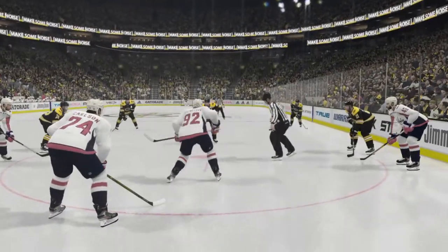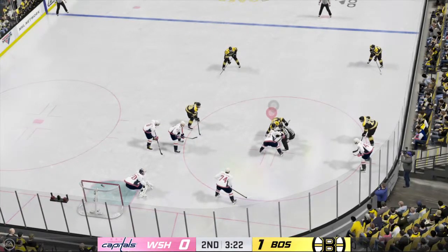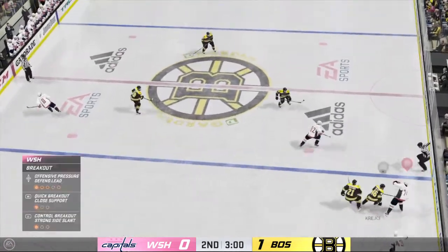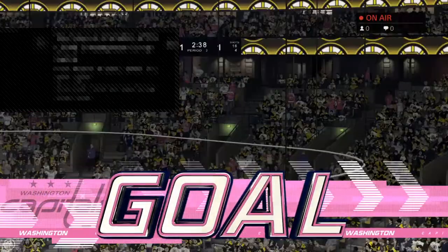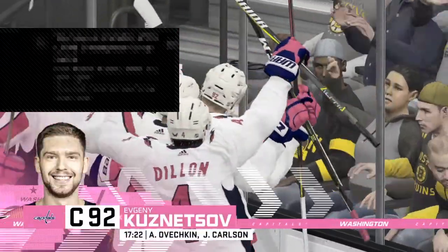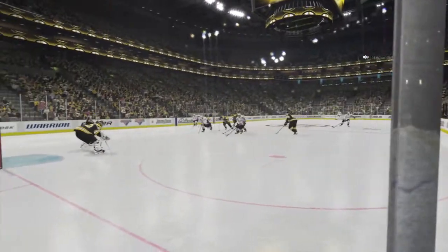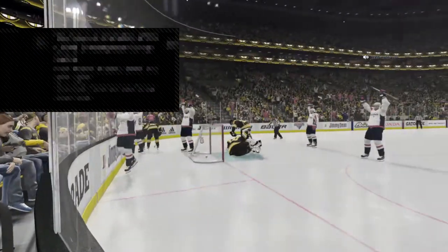Here in the dying moments of this period, 1-0 is where we sit at this point. Kuznetsov's won the draw deep in the defensive zone. Gets that puck back on a stick. And now he tries to get it across to Ovechkin. He's got a stop! Nice hands, great finish. Little short break and it's in the net. He must have seen a sliver of room there. He doesn't waste any time. He snaps that past the goalie and capitalizes on the breakaway.